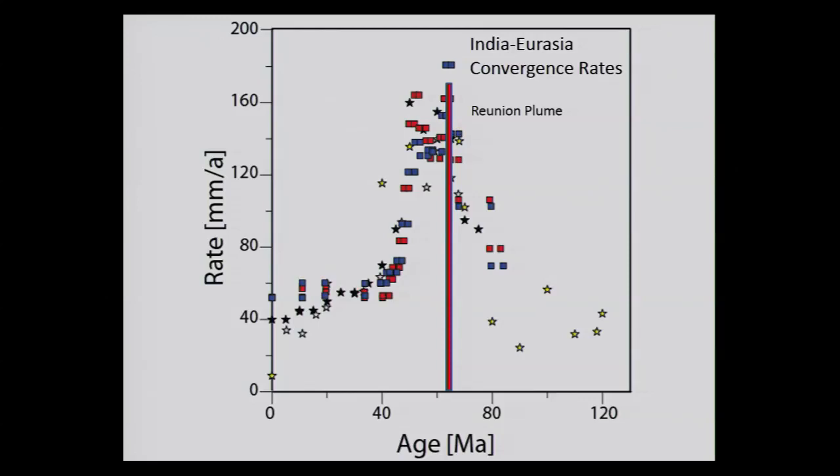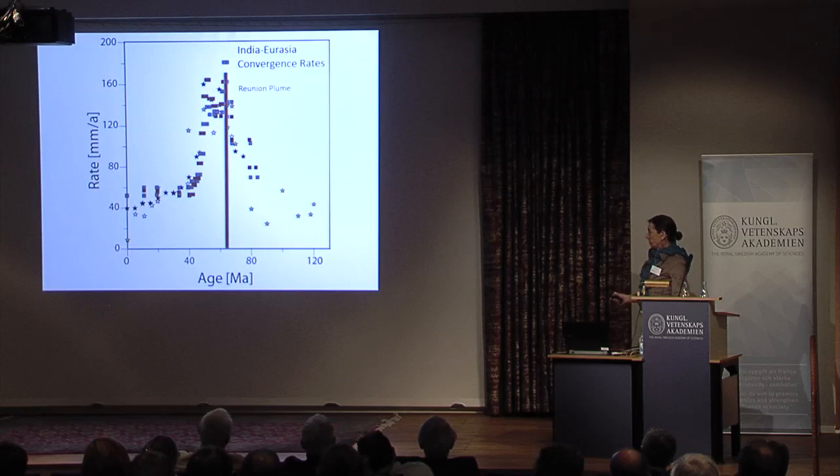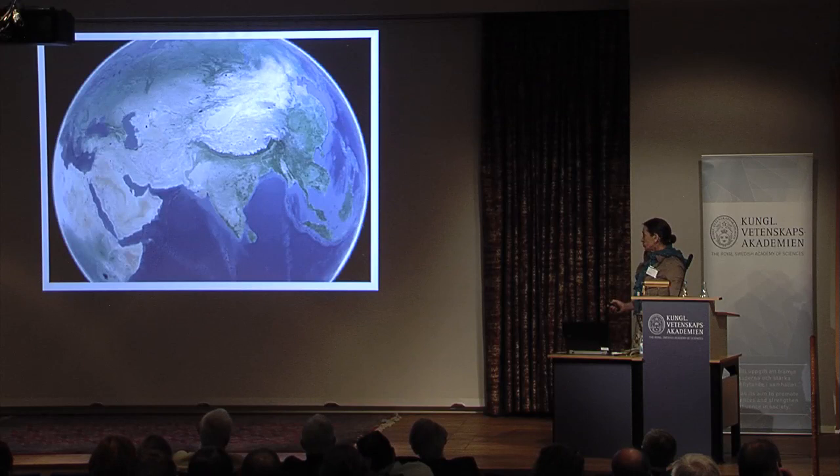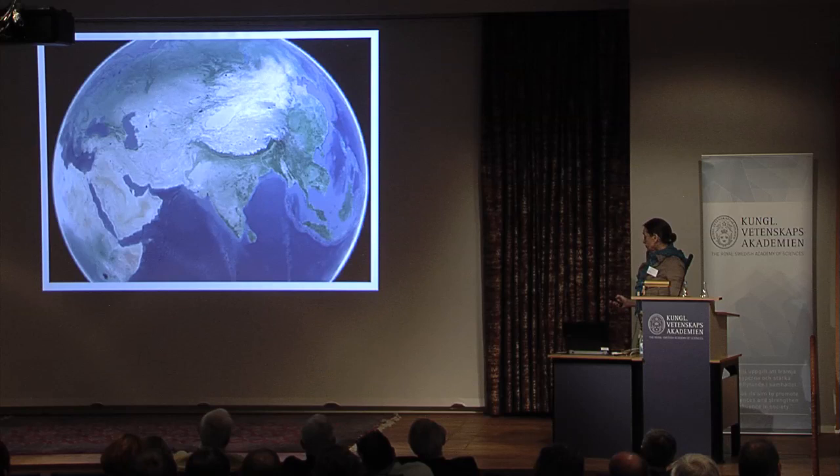Some people, including Bernhard Steinberger, also calculated that this increase in rate, only about something of the order of 40 millimeters per year, might be due to the proposed effects of the Réunion plume. So what I'd like to do today is to propose, as part of my story of the Himalaya, a different mechanism for this very rapid convergence and tie it into the regional paleogeography as well as the mantle dynamics.